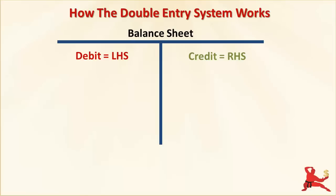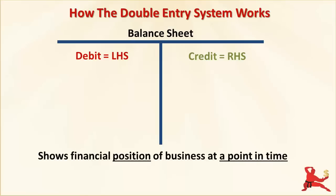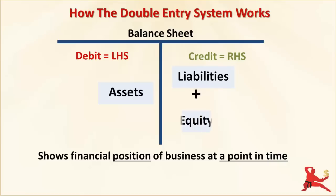So, starting with the balance sheet, this financial statement shows you the financial position of your business at a point in time. It's a snapshot of your business at a specific point in time. The balance sheet shows you all the stuff owned by the business. That's assets on the left-hand side. And on the right-hand side, you see how the business funded these assets. The funding will be a combination of liabilities, other people's money, and equity, the business's own money.